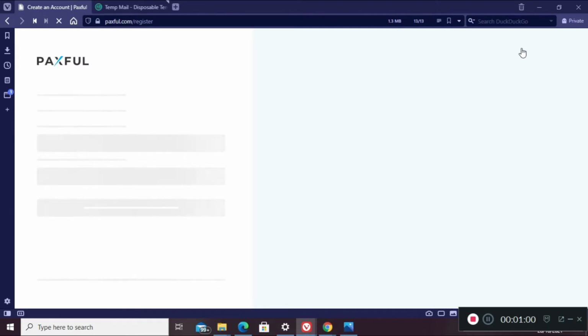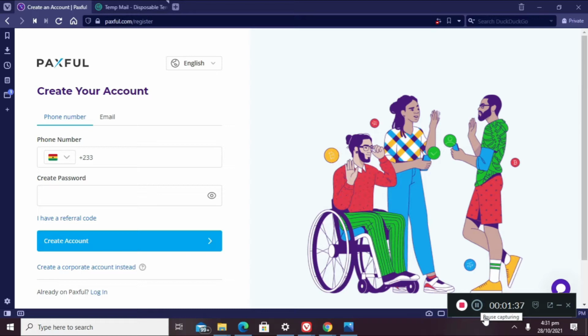As the page is loading, my internet is a bit slow, but it is loaded. Alright, so the page has finished loading. As you can see here, there are many options to sign up. You can sign up using a mobile number or you can sign up using an email.